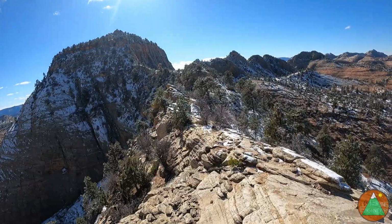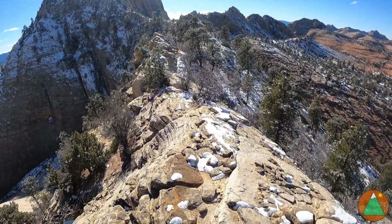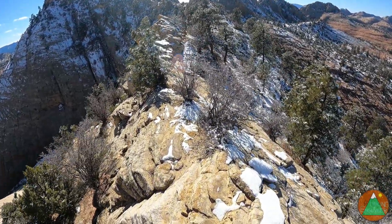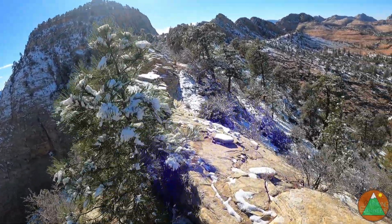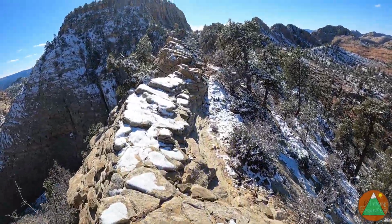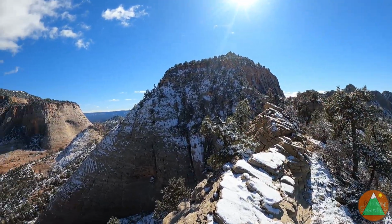But there looms Nippletop. But we get a little respite here, and we get to ridge walk for a little bit, pretty flat. So this shouldn't be too bad. I really have my fingers crossed that the snow and ice aren't complicating things too much. So I'll check in on the climb up there.